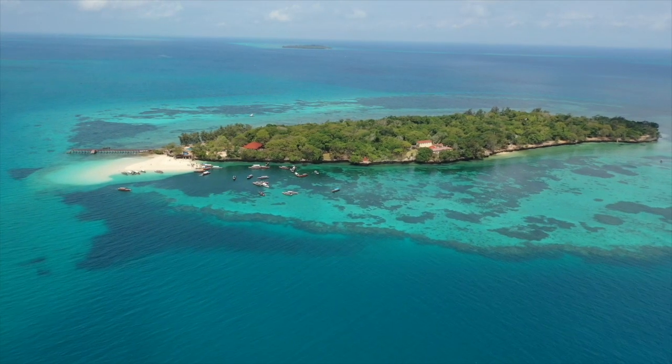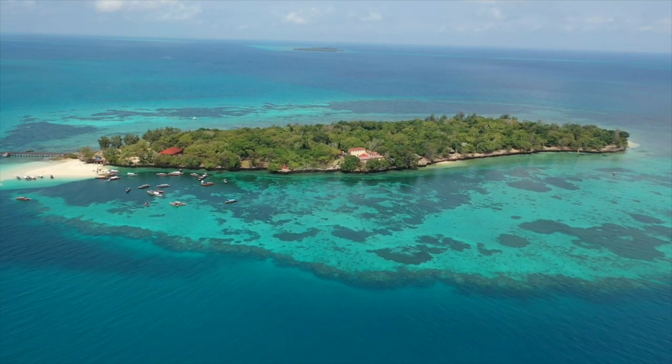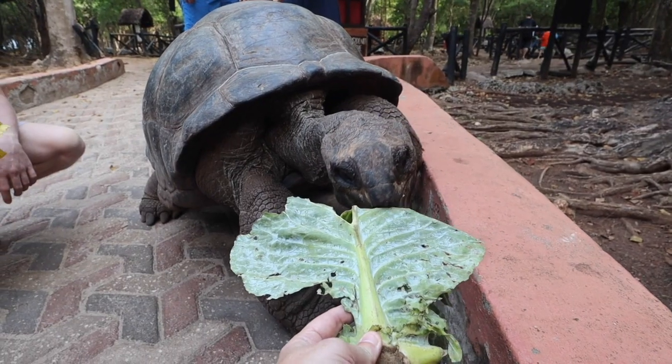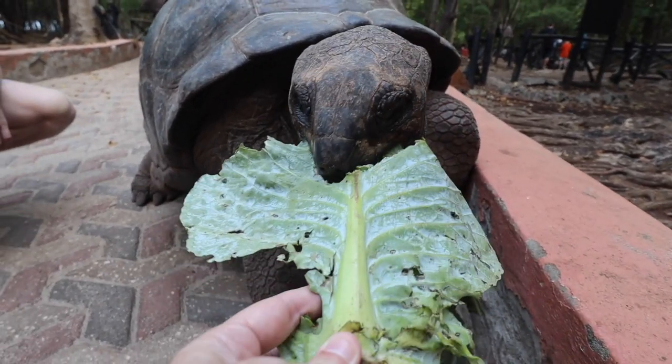Number 5. Prison Island. Prison Island is a fun half-day trip from Stone Town, with boats leaving right from the seafront. They take you to the gorgeous Prison Island, which is now a sanctuary for giant turtles. Oh yeah, you like that.